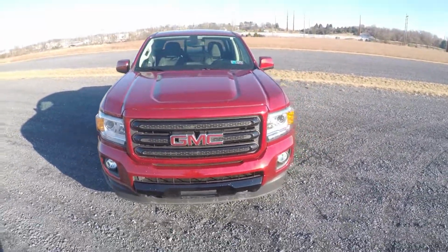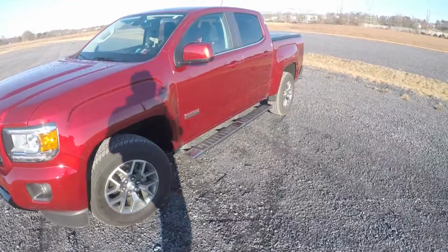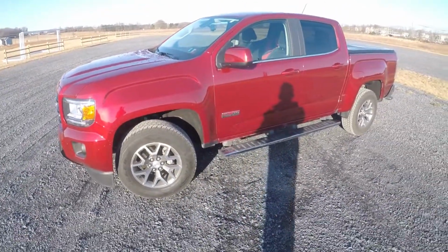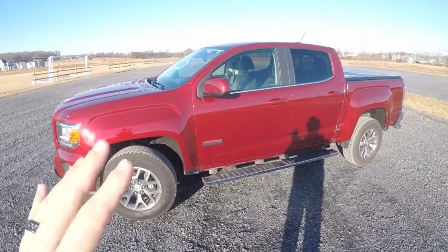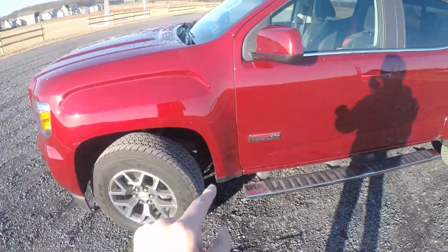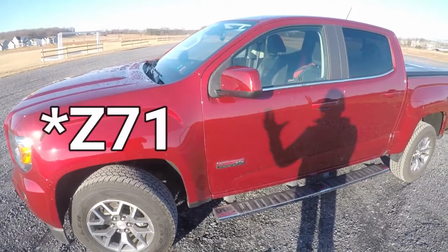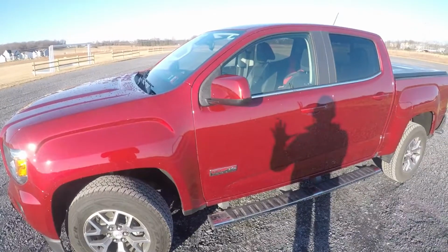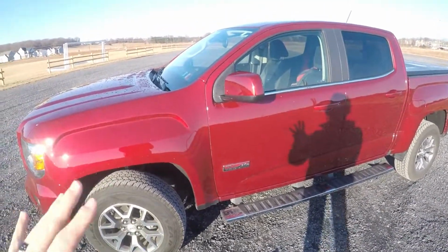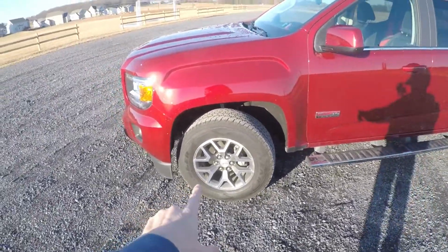Now, this is the little brother to the GMC Sierra, which is the full-size truck, which I almost think is the best looking full-size truck, but this is a damn good looking truck too. You've got the All Terrain badges right here. Now the All Terrain trim is sort of like the ZR2 trim of the Chevy Colorado. It just beefs up a little bit of the suspension and does a couple little tweaks to make it better off-road. I love the GMC wheels.